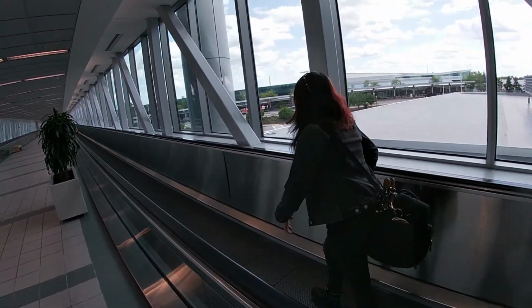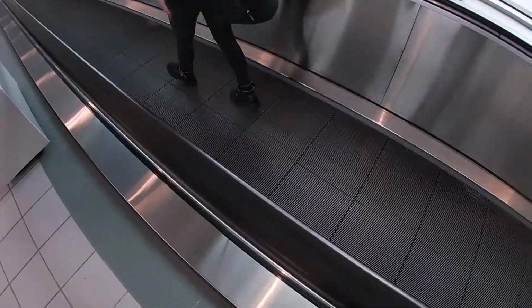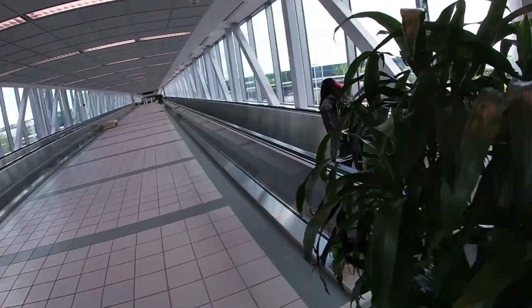Feel like you're slightly faster than a normal walking speed. You're really fast.